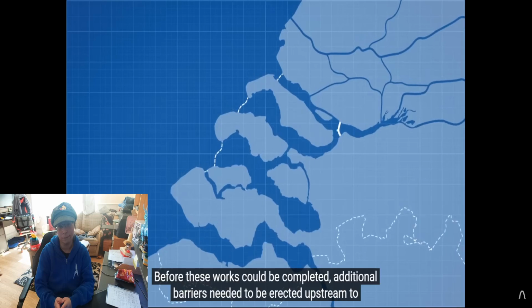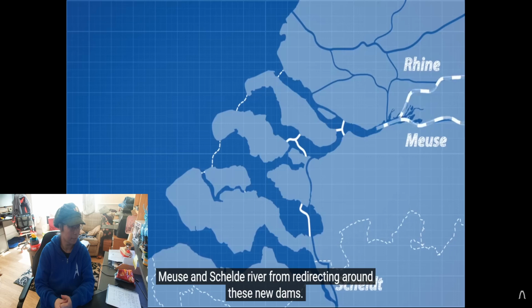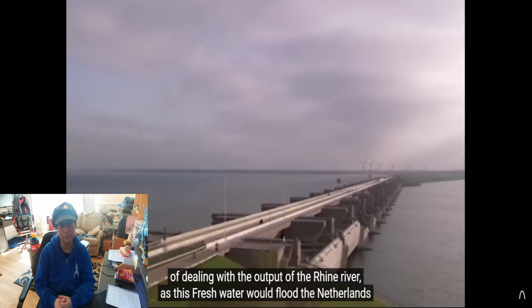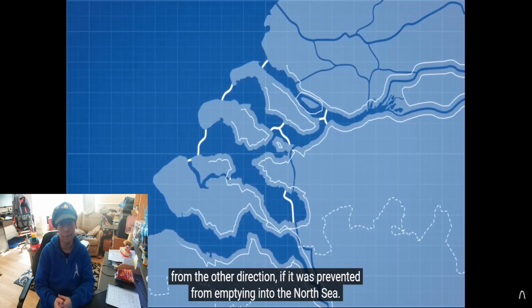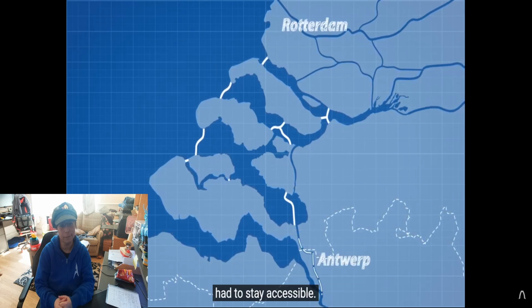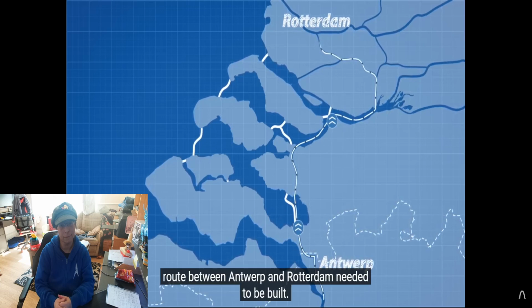Before these works could be completed, additional barriers needed to be erected upstream to improve fresh and saltwater management and prevent fresh water emptying from the Rhine, Meuse and Scheldt River from redirecting around these new dams. The northernmost closure dam also needed to be equipped with a hydraulic sluice capable of dealing with the output of the Rhine River, as this fresh water would flood the Netherlands from the other direction if it was prevented from emptying into the North Sea. On top of all this, a number of ports such as the port of Rotterdam and the port of Antwerp had to stay accessible. So aside from the fixed dams, bridges and sluices, 2 new locks that would allow an inland ship route between Antwerp and Rotterdam needed to be built.